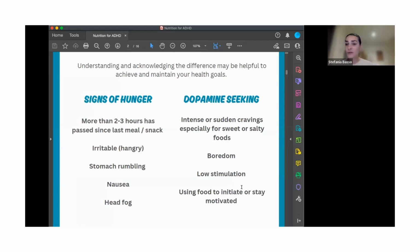Then there are those physical signs of hunger: your stomach rumbling, even nausea as well. So going long periods without eating, the body is trying to send you very obvious signals that you're craving some energy, and it can get to the point of nausea and also head fog.